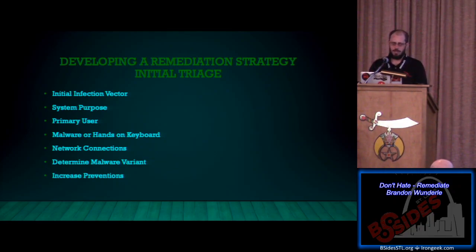So, remediation strategy, your initial triage. There's a few things to developing the remediation strategy here. Your initial triage is basically your alert, or whatever it is that tuned you in to go look. So initial infection vector, was it a phish? Was it an exploit? Was it a web shell? Was it anything? What was that initial infection vector? You don't always have to know, but it certainly is good if you do.